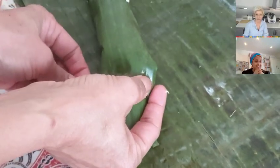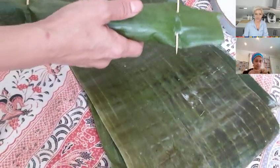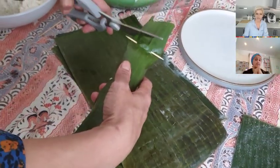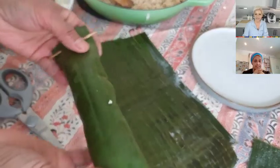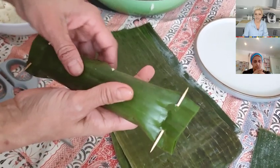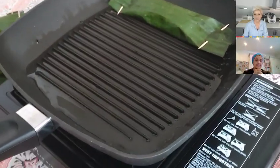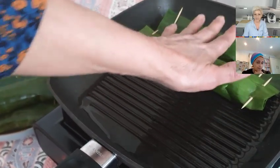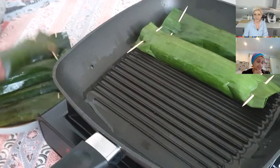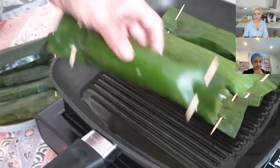And hers is really massive. She's selling it for two ringgit one piece. It's big. That's basically you fold it and nicely pack it in. Put the toothpicks on, fold it nicely, and you just keep doing that. And then you put it onto your grill. You could use a barbecue, charcoal barbecue, that's the best. But because of the demo, I just do it inside the house, and I just use the grill.